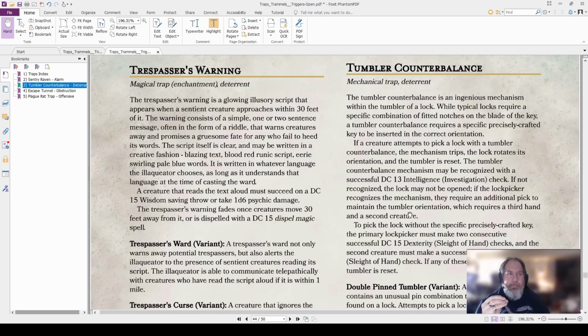Most times when you have a lock to be picked, only one character is going to do it, whoever is proficient in those thieves' tools. So this is an opportunity for a character who may be proficient and doesn't often get a chance, or it makes it kind of interesting when you have a non-proficient character trying to stick a lock pick in there and hold a tumbler in place, and they work cooperatively in order to open this lock up. And it requires a couple different checks here. You have to do a sleight of hand check, the second creature gets involved, otherwise the tumbler gets reset.